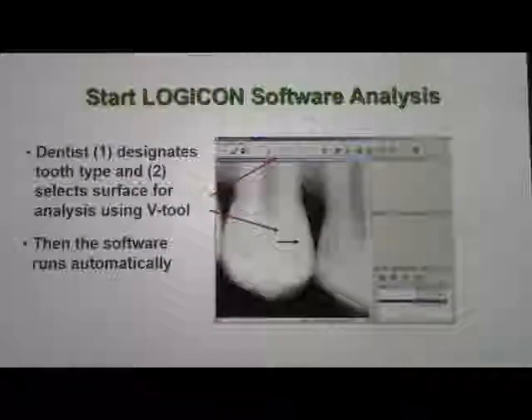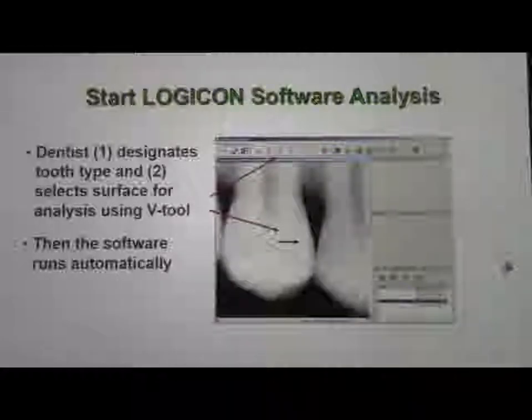So going to the next step for the doctor, in order to launch the Logicon analysis, first he has to pick tooth type. All my algorithms are tooth type dependent. There are 4 different tooth types. I think you probably all know what they are. And then you use a custom tool that we developed to open up this V on the interproximal surface.